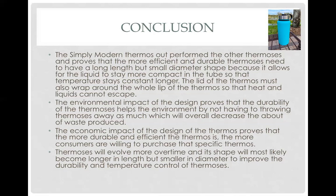Thermoses will evolve more over time, and their shape will most likely become longer in length but smaller in diameter to improve the durability and temperature control of thermoses.